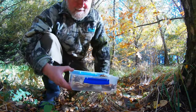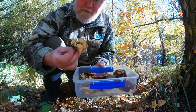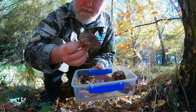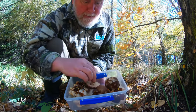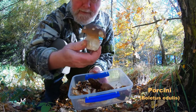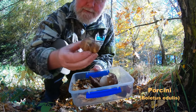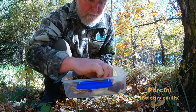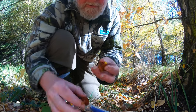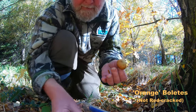So this is today's foraging. I got a couple of good bunches of velvet chinks and one scruffy shaggy parasol and a few little porcini, little beauties, and a few of these little, I just call them orange bullets. I'm not quite sure what they are. They never seem to grow very big.